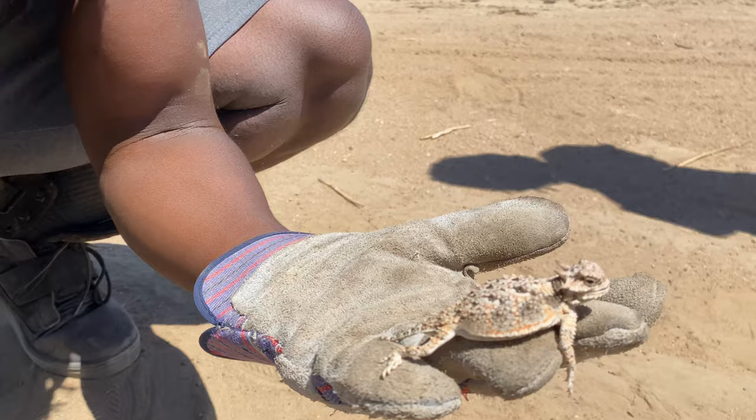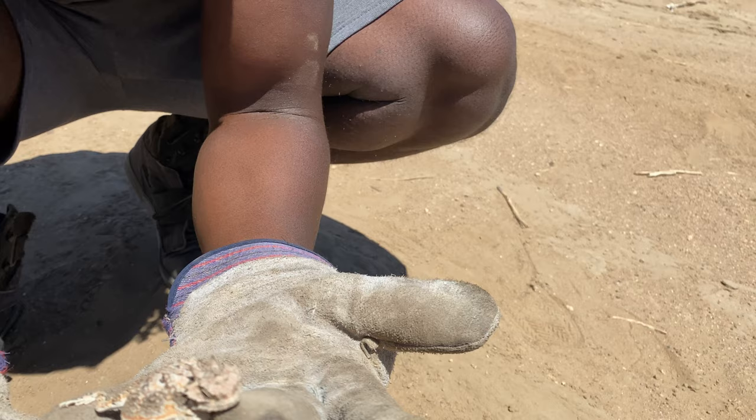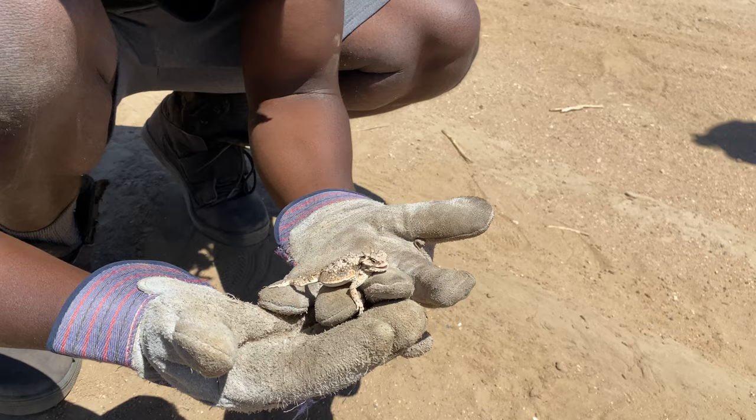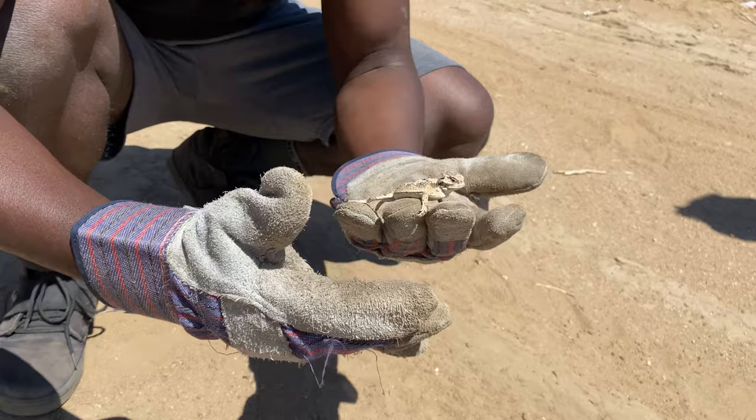Wait, is it like a turtle? God, he's trying to puff up to make himself look bigger. Man. This is insane. Is it like they get bigger? No, they definitely get bigger. This is a baby. Woo, look at the spikes on them though. That's so fire. Yeah. I don't know how you saw that, bro. Yo, I couldn't see it. It was blending in with the sand.